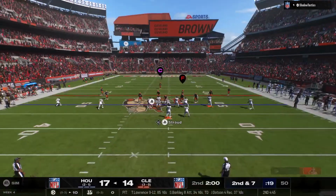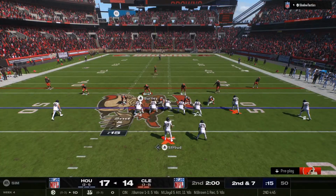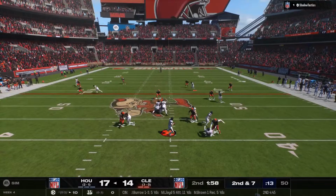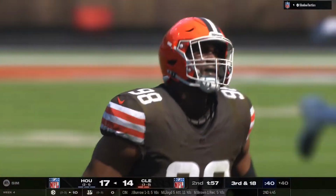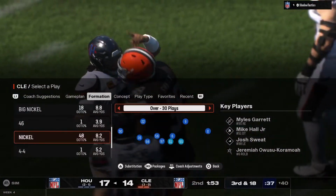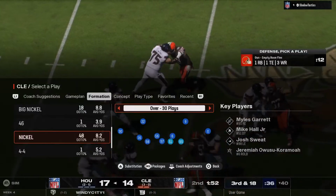2nd and 7. Here we go. From the gun, here's Stroud. The pressure gets there, and down he goes. A sack. If you're going to take a sack, you just can't add to it by taking such a massive loss on top of it.